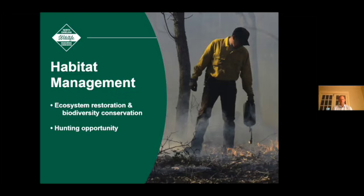But that's certainly a practice we do on the lands we manage as much as possible where appropriate. We also do things like thinning and clear cutting in some cases for different reasons. We also do management for providing hunting opportunities, like waterfowl impoundments and dove fields. Those are really important management activities on our lands.